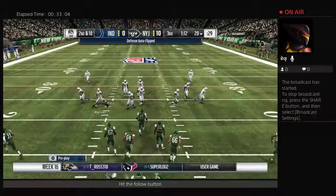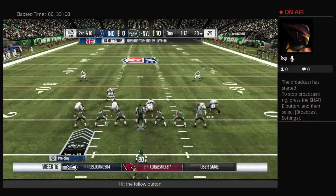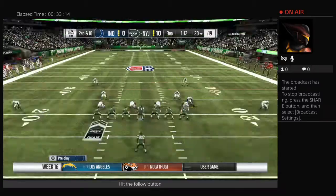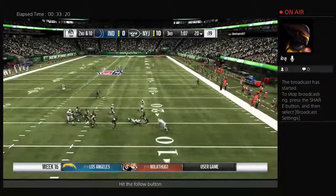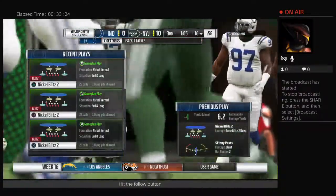Again from the 20 after the incompletion. Here's 2nd and 10. Gun, gun! Back to the air, Darnold on 2nd down. Flush to his right. Fighting to stay upright. But he can't get away forever, and down he goes.